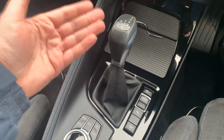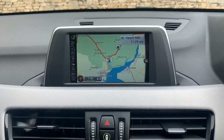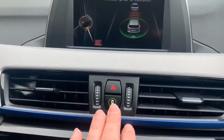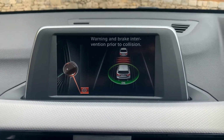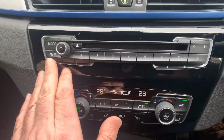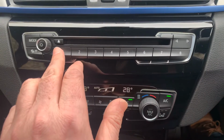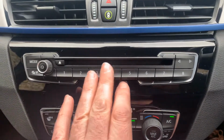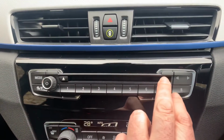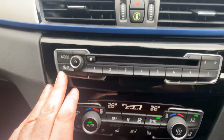Eight-speed automatic gearbox as standard in this vehicle, and standard sat nav as well. Below that you've got obviously the vents. You've also got some pedestrian safety there, so if it thinks you're going to have an accident, it's going to warn you before you actually have the accident. Nice little feature. You've also got the favourite buttons down here, so you can store people's phone numbers on there, or places, or radio stations. Still get a CD player. I know they're not quite as fashionable as they used to be, but still get a CD player. Traffic reports on this button.